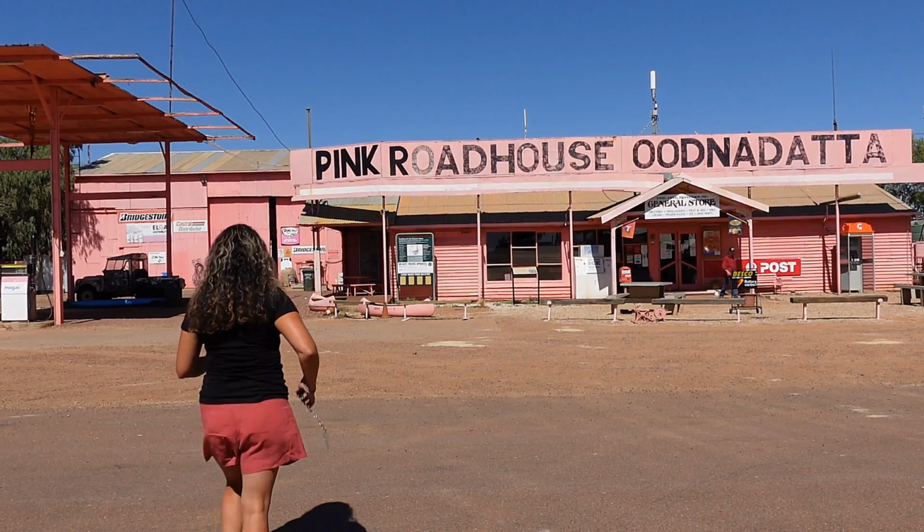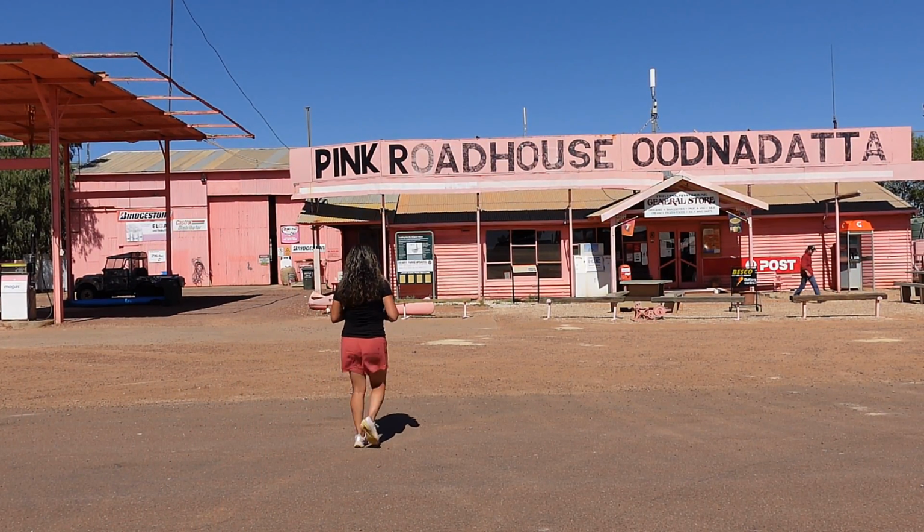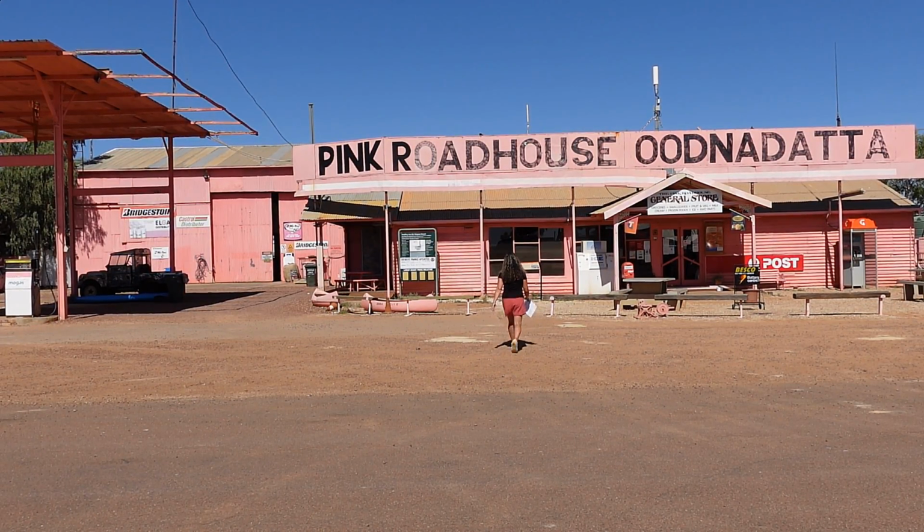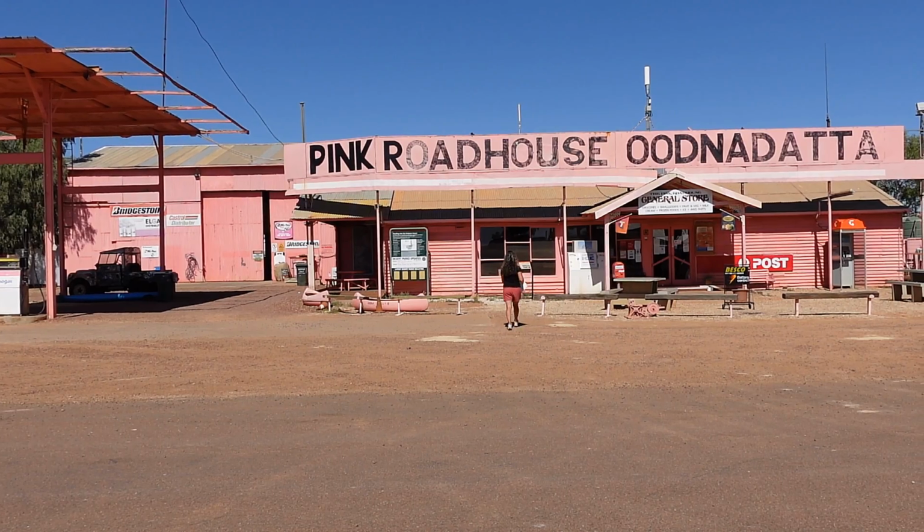Bernadette's now going back into the roadhouse to hand the key back to the museum, and we're about to head off onto our third leg. We're going to be heading towards Coober Pedy.